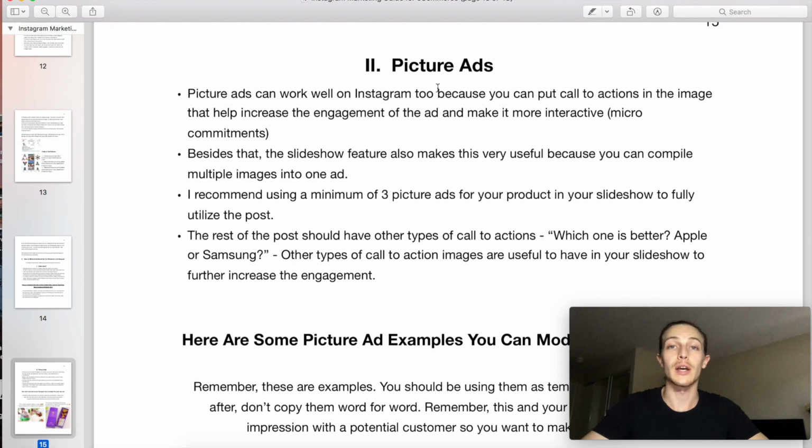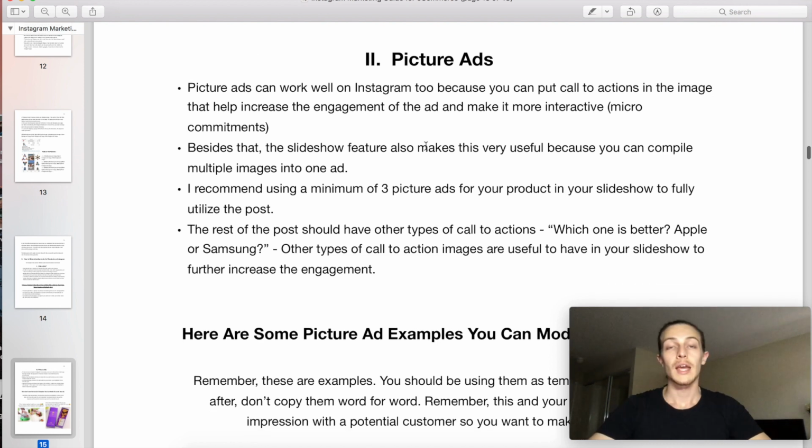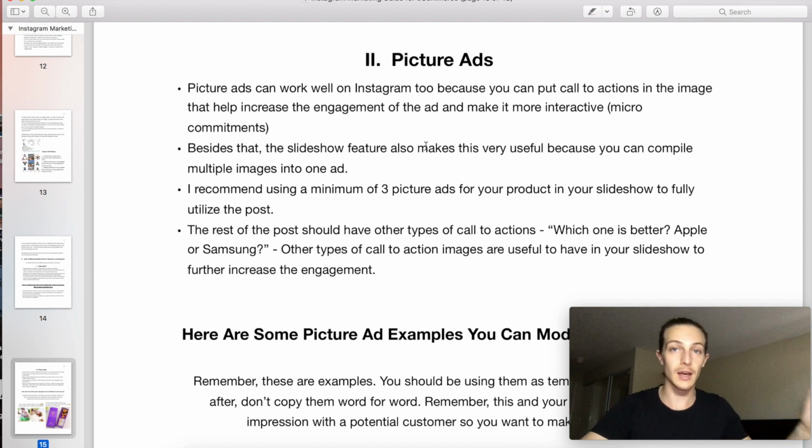So moving forward onto picture ads, there's a few strategies that you want to keep in mind. And the first one is the fact that you can use slideshows for your shoutouts. And why this is useful is because with each slide, you can take the time to either show a different variant of the product, explain a different aspect of the offer, use call to actions to increase engagement, and overall you just have more room to explain what's going on than you would with just one single image.